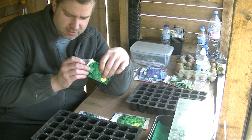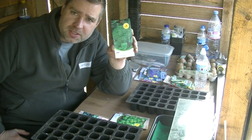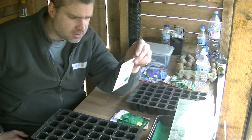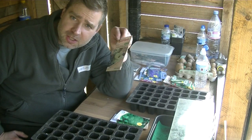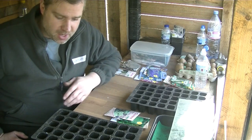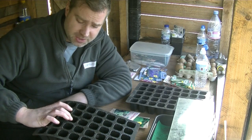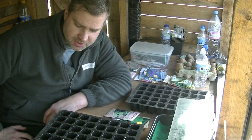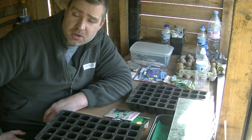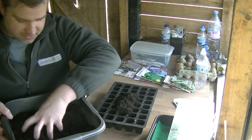I have got these seeds from last year, green calabrese, broccoli, and I'm going to go for the golden acre because they come free on the front of Kitchen Garden magazine. I'm going to sow about 20 of each, I think, so that's half of one of these 40 seed cell seed trays. So if I just go half, what can go wrong? And then whack it in.